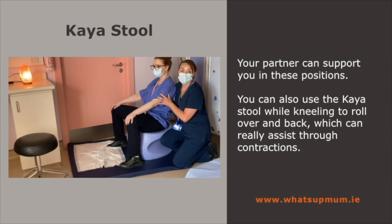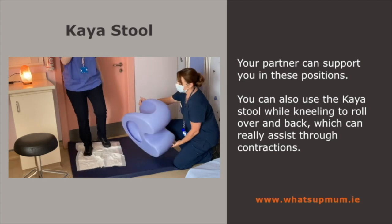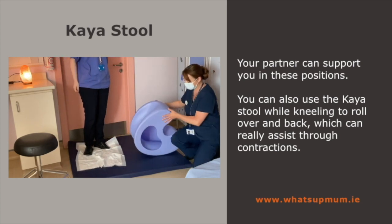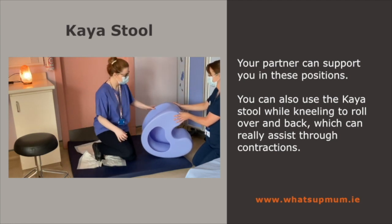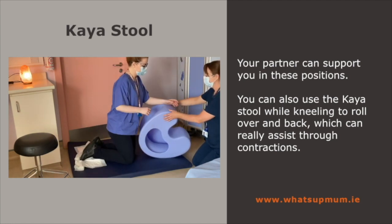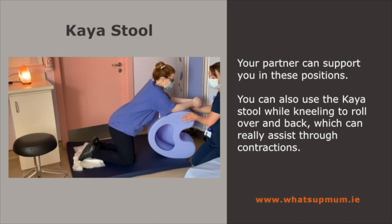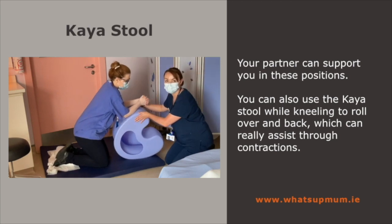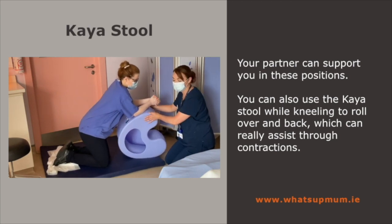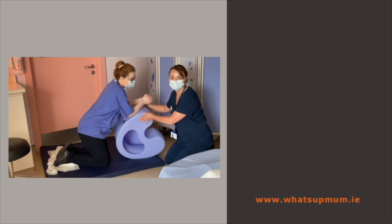Another additional position with the Kaya stool is, I'll just ask you to stand up for a second. You can kneel and you can use it in a rolling position. So if we go down onto our knees, that's it. And you can just lean over it and roll over and back, over and back, over and back. That can really assist through very painful contractions. You can either continue to roll while you're having the contractions or stop and roll in between.